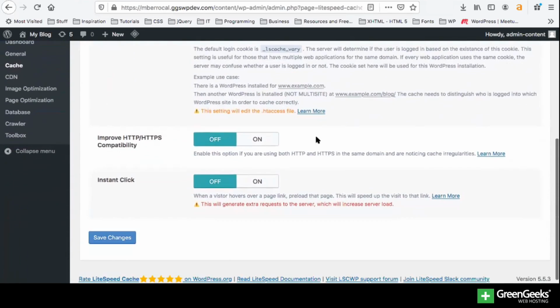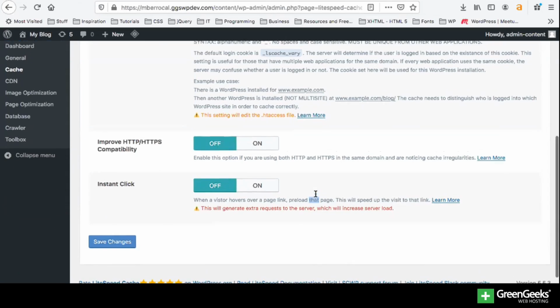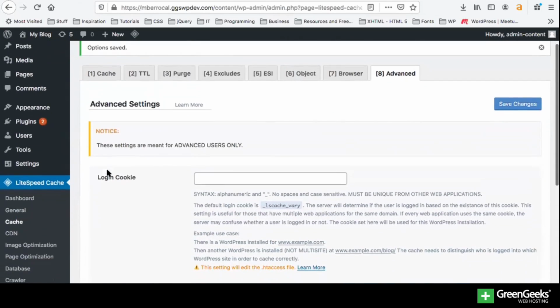This is advanced. I like this feature. I haven't tested it. When a visitor hovers over a page link, preload that page. So basically, this is like loading behind the scenes for you before you actually visit that page. I mean, if you want to do that, go for it. But this is definitely something I'm not going to do.